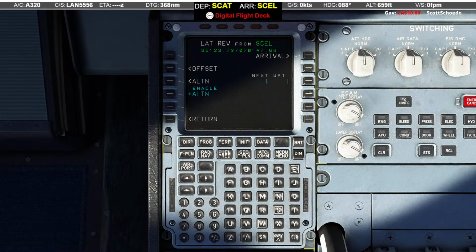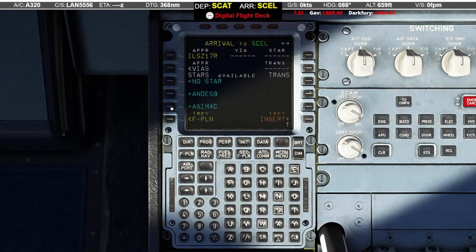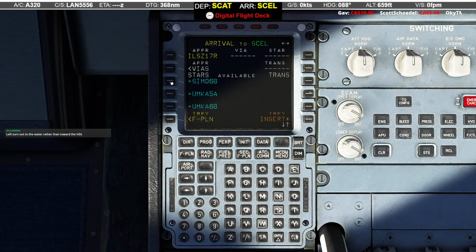Our arrival, the current weather has winds from the south at 160 at 12. So we are going to be landing on the ILS for 17 right. And it'll be the ILS Zulu 17 right. Using the CMOC? Is that where we're coming in on? Yeah, the CMOC. CMOC 6 Bravo.